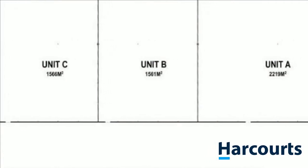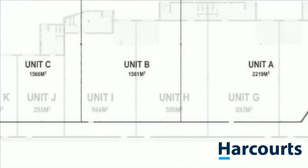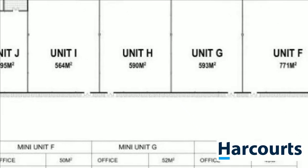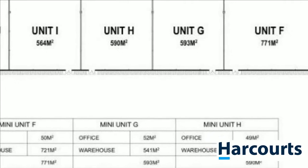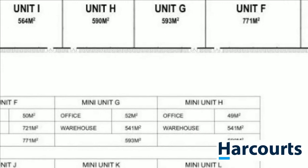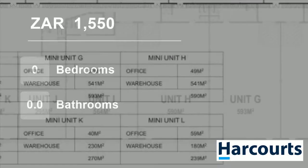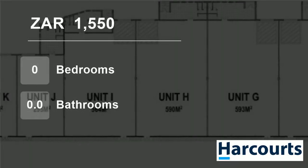The precinct's road infrastructure and landscaping will be managed and maintained by the Property Owners Association, and Atlantic Hills is safeguarded by 24-hour security and state-of-the-art security cameras. Future amenities include a convenience retail component, fiber connectivity, as well as a filling station.